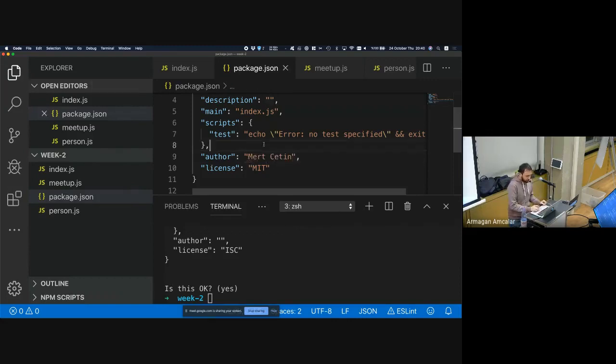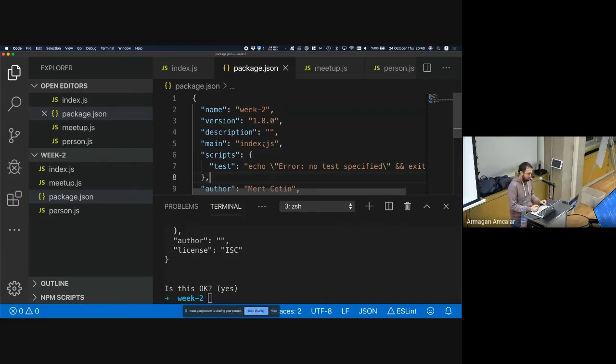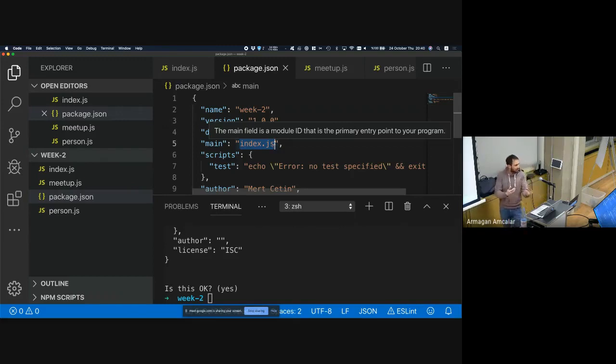So this is our package.json. Now we have a project. This is what makes a project. This is a package.json, and it shows you what is the first thing that needs to be executed, the main file. It is, in this case, index. It's our main file. It's not a coincidence that I picked index.js for my first file. It is generally the standard. We pick index.js for our initial file.